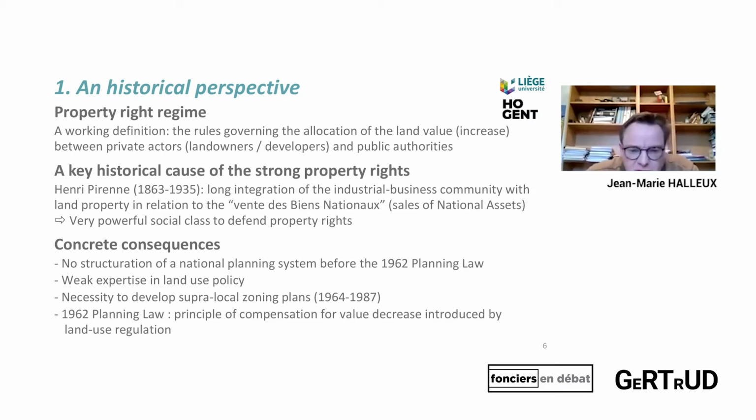Henri Pirenne worked in the late 19th and early 20th century, and he notably analyzed what happened in the late 18th century in relation to the events of the French Revolution, with the vente des biens nationaux, or sales of national assets. As you know, the land of the church was sold. In this period, Belgium was already urbanized and already emerging in terms of industrialization, and the industrial business community was able to take profit of it. The urban bourgeoisie was able to buy lots of the land that was sold in relation to this vente des biens nationaux.